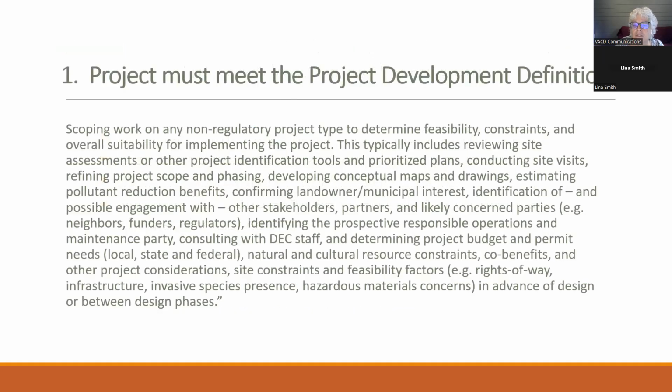The more detailed criteria for this particular grant is what I'll focus on this morning. And I just want to preface this with noting that project development work may not always result in projects moving forward. As you investigate a potential project, you may find that it does not meet one or more of the criteria I'll be talking about today, or other challenges may present themselves that will not make it viable to move forward.